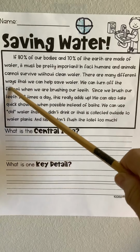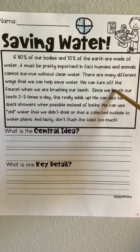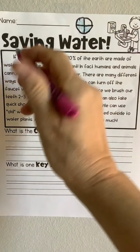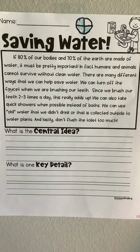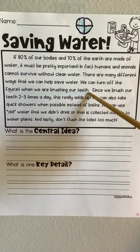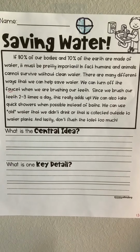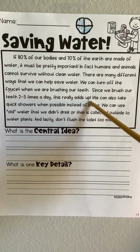There are many different ways that we can help save water. We can turn off the faucet. Oh my goodness. Do you recognize that word? That's our A-U-A, faucet. When we are brushing our teeth. So when you're brushing your teeth, you get your toothbrush wet, you put it in your mouth, turn the water off while you brush your teeth for 2 minutes, and then turn it back on to rinse. That's going to help save a lot of water. And since we brush our teeth 2 to 3 times a day, this really adds up.